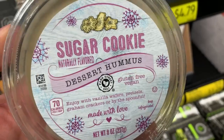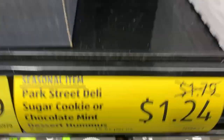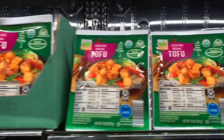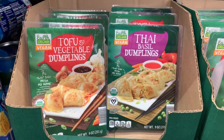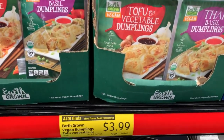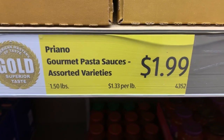And then I found this dessert hummus. It's not new. I have had this before years ago, but it was only $1.24. So look at that. And then the tofu. Now tofu has gone up in price, but here it's still down to $1.75, which is the cheapest tofu I've seen anywhere else. These Thai basil dumplings, I actually got those. They're not bad, $3.99 for a package of those.